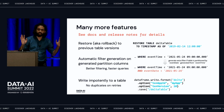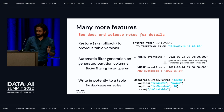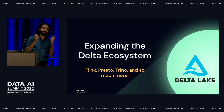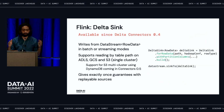As I said, there are a lot of features that I will not have the time to go through here. Please look at our release notes. Rather, I would focus a little bit of time on how we are expanding this Delta ecosystem beyond Spark into other engines. A lot of effort has gone into this over the last year since the last summit. We have added support in Flink.